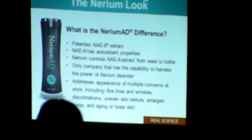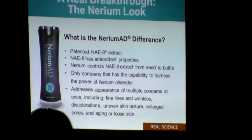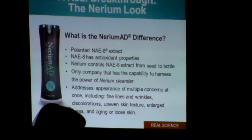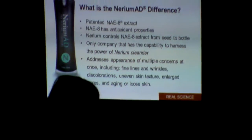So what is the Nerium making difference? We have a patented NAD8 extract. We have the antioxidant property. And if you guys are in this room and you're wondering, well, what is an antioxidant? What does it do? This is a simple term and a simple explanation for everybody. If you took a banana or you took an apple and you peeled it down or peeled it around, the first thing that's going to start happening is an oxidization process. So the apple is going to start turning brown and yucky, and the banana the same thing.